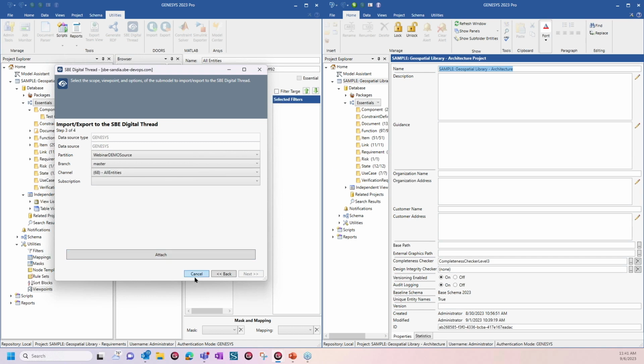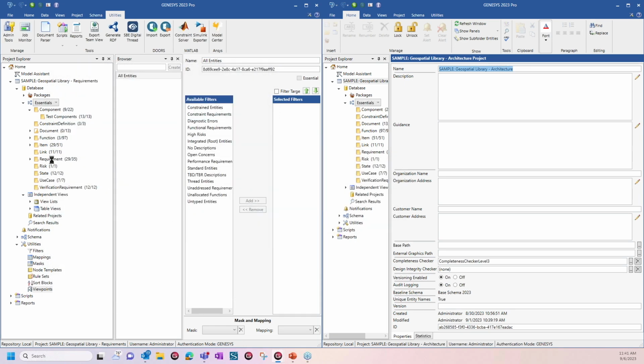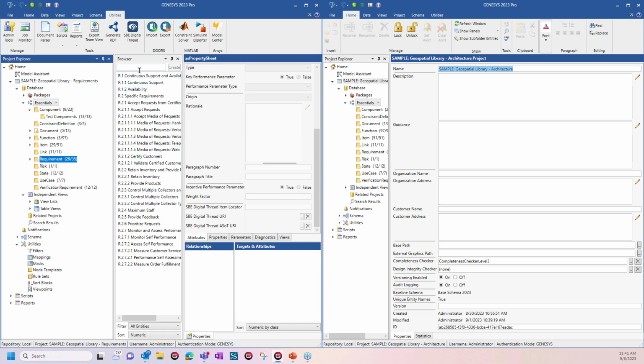Now, I've gone through the setup, but I haven't created any changes. So I'm going to go ahead and cancel this particular export. And I'm going to come into my requirements, and I'm going to create a new requirement.